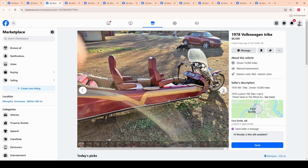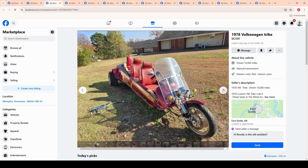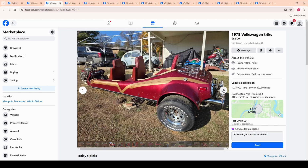Soren, we know you like trikes. I hate this thing. Speaking of purple PT Cruisers, there's one back there. This is a limo trike. No, it's not a limo. It's a long wheelbase trike. It's called Three Seats in the Wind. Oh yeah, 3 seats in the wind. It's Volkswagen powered. I bet you that burns pretty well because it's just fiberglass, right? Oh, but it's stinky.